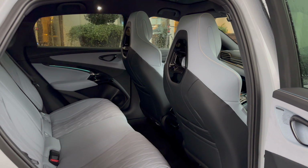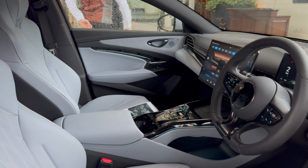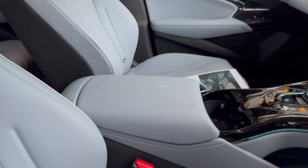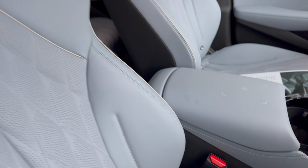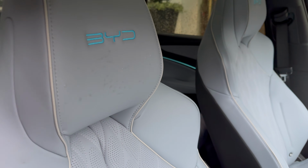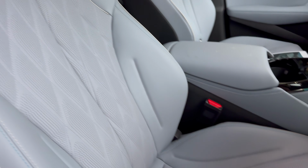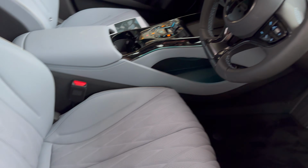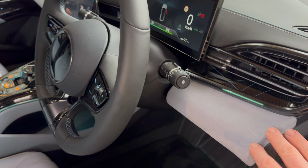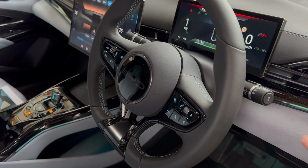And just a sense of what it's like in the back of the Seal. Alright, so where the magic happens now, just to give you a little look around, that's where your NFC card can sit, just to activate. You don't need to leave it there all the time. Again, BYD stitched into the seats, very good quality. Again, just feels very good to the touch. You can definitely notice the step up now in this car compared to the Dolphin and the Atto 3 in terms of some of the materials.